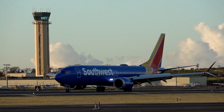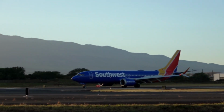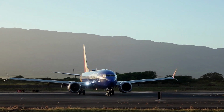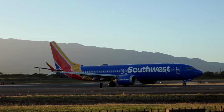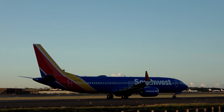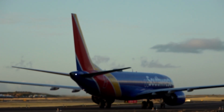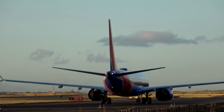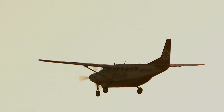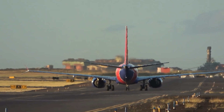Hey, this is rare. Southwest coming all the way to the end. They came in a little hot, huh? Here comes the sun. Not to be confused with a Dodge Caravan. Can't miss the tail lights on that Max, that's for sure.